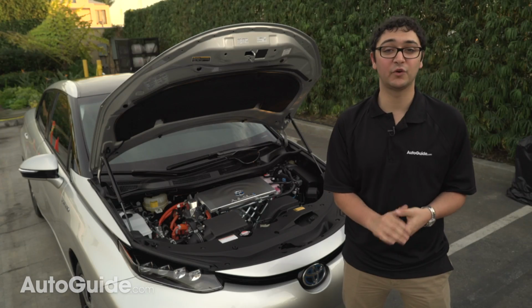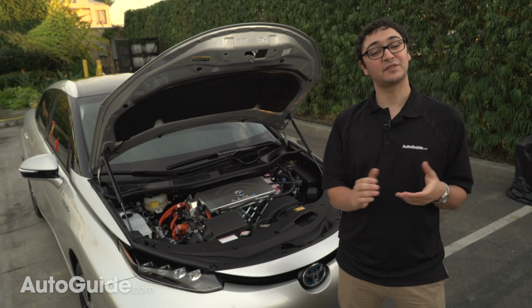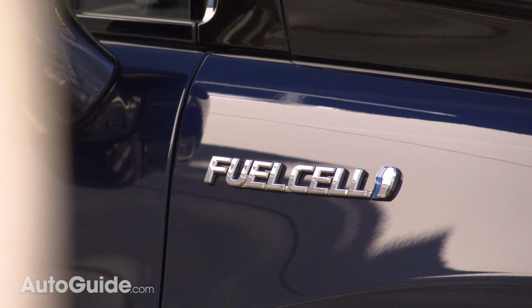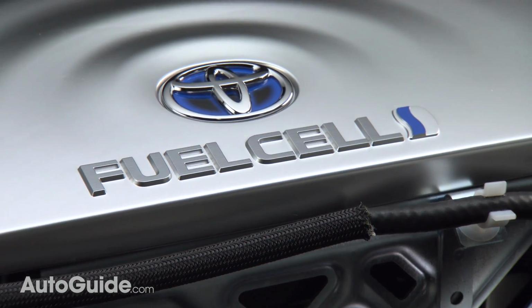By now, you're probably wondering how this thing works. It's actually really easy to explain, but the science behind it is really advanced. Basically, there are these two hydrogen fuel tanks that store compressed hydrogen gas.